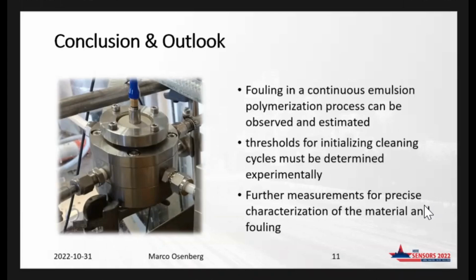In order to determine the statistical thresholds for initiating cleaning cycles, the thresholds must be determined experimentally. Further measurements are planned for the future to better characterize the fouling and the materials.